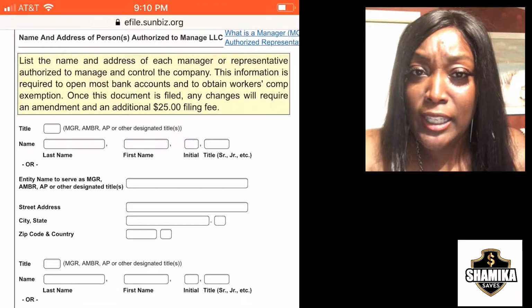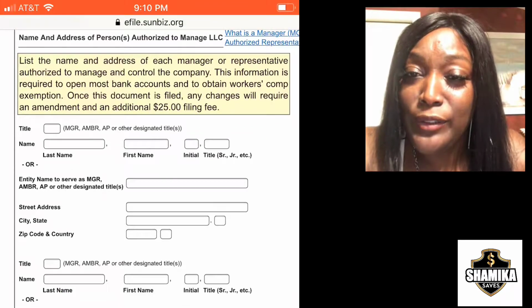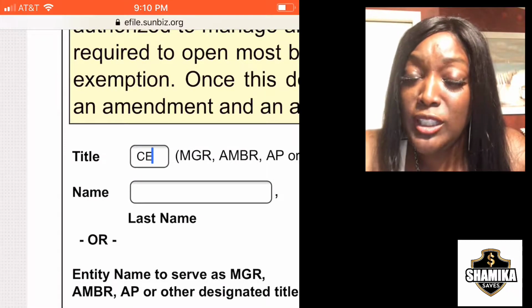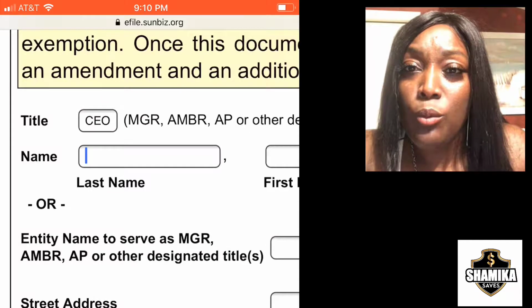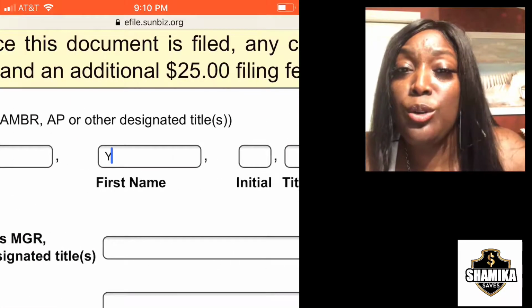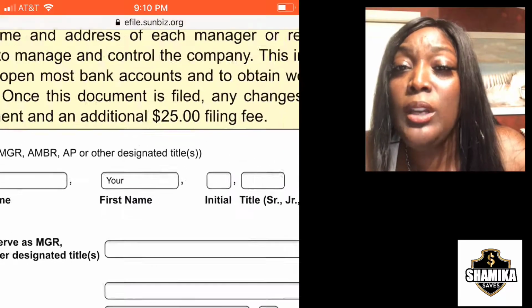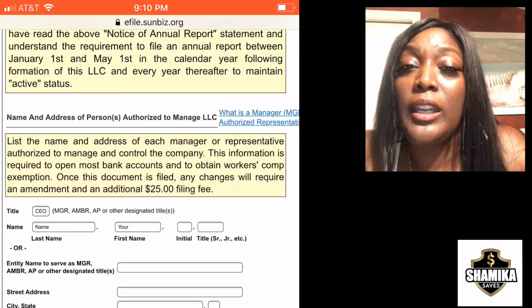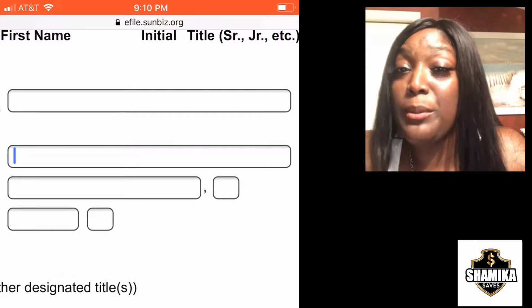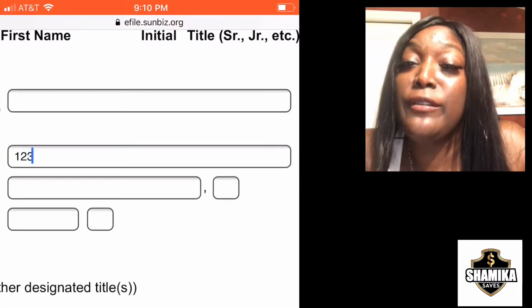Now they are asking you to list any individual that is an authorized personnel that will make any type of decision. So this is where you would put, if you were an LLC and you had partners, you would list all of your partners down here. So as you see, I just put CEO, I put the name. If it is a company that's making decisions, you can put that company name, but more than likely it's just going to be an individual name.